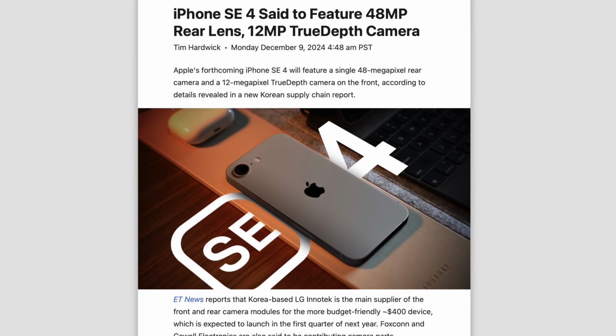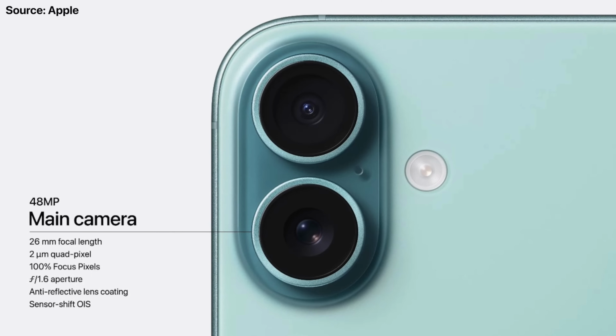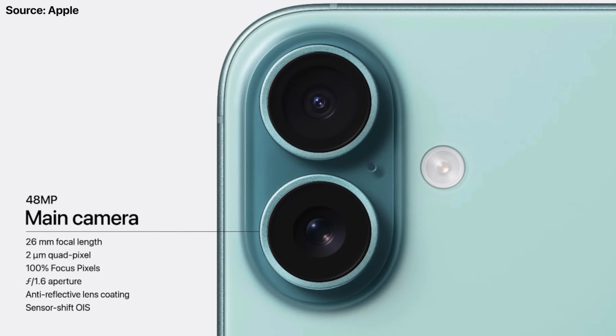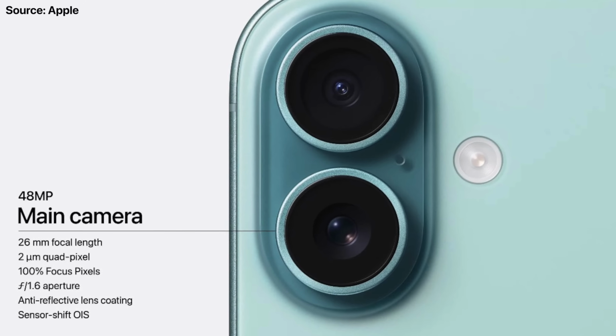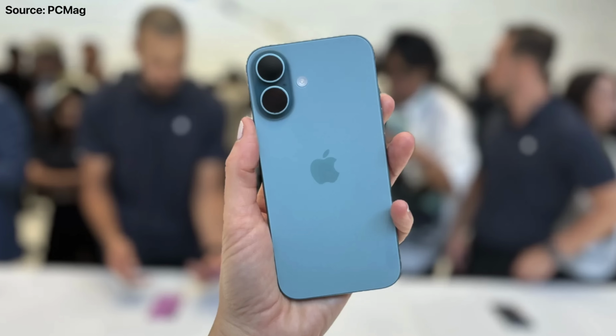Now, if you have been following iPhone SE4 rumors, this should not be a surprise. We've heard a lot about the 48 megapixel camera coming down to the base iPhone, and this is fantastic news, guys. This being a fusion lens, as Apple brands it, basically allows it to give you standard photos and cropped in 2x zoom photos, which is basically as good as a dedicated telephoto.